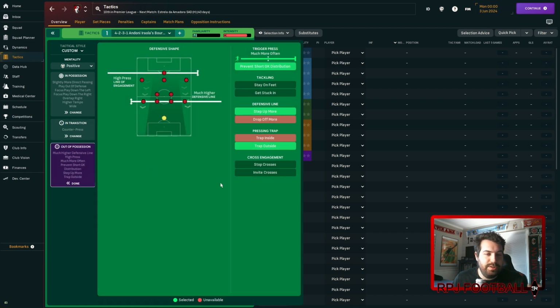Finally, out of possession, this is where a lot of stuff happens. This is where we really try to make sure that 4-4-2 is the highly aggressive, highly pressing 4-4-2 shape. So with that, we have much higher line of press and a much higher defensive line. So this is the maxed out for both, because we want to make sure we win the ball as close to the box as possible. Remember, I mentioned earlier that it's so key that the ball is won as high as possible, right up on the edge of the box.